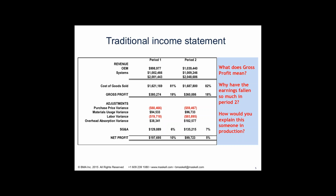I've used this little example many times with a lot of people, and no one has been able to tell me what it means. They can define it. They could say, well, that's the profit we would have made if our products had been made at standard. But they never are, are they? That's what the adjustments are below here. Now I've only put 4 variance adjustments here: purchase price variance, material variance, labor variance, and overhead absorption variance. But these are the variances against the standards.